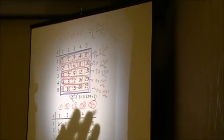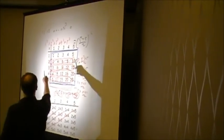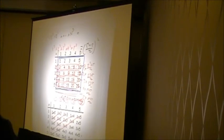Oh my goodness. In fact, if you had to hazard a guess, 1 cubed plus 2 cubed plus 3 cubed all the way up to n cubed, that's the sum of the n cubes. Here we did the sum of the first 5 cubes, and we got that beast. It would be n squared plus n over 2, one of these horrible factors, squared.